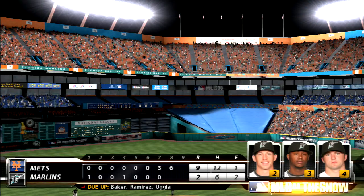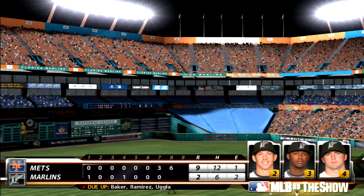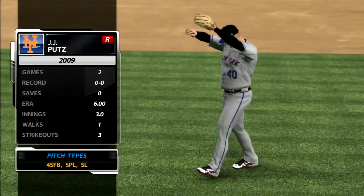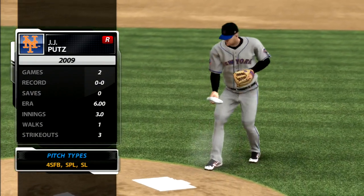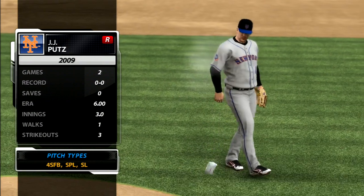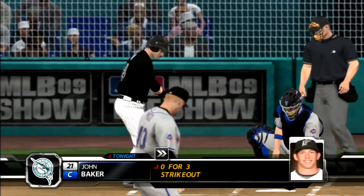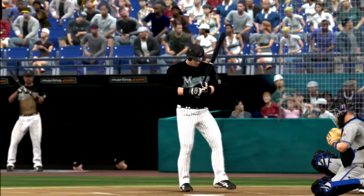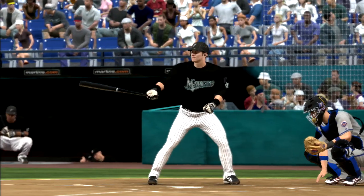But not before they come up with 6 runs this half inning on the strength of a couple of home runs. Not too many more shots left. Home half of the 8th coming up. Mets out in front, 9-2. J.J. Putz will come on out of the bullpen as he'll be appearing in his 3rd game this season. John Baker. John Baker will lead things off here in the bottom half of inning number 8.